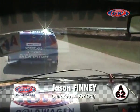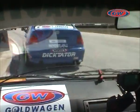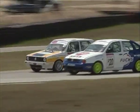And of course, here we go, on board with Jason Finney, the Giada IT car, right on the tailpiece of the Fuchs Titan car ahead of him. That's Ray Wolford. And it looks as if George Economides is starting to put a little bit of a gap on these two. Yeah, Ray's going to start getting in Jason's way, and Jason's going to start putting the hurry up on him. He doesn't want George Economides to get away.